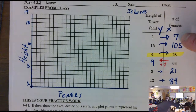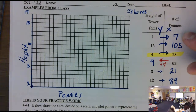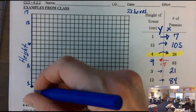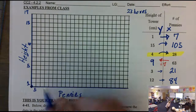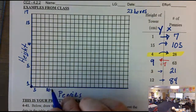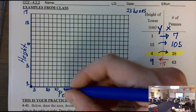Guys, Vincent had probably the cleanest idea. If you went by sevens, all your points would look really nice. But math doesn't always work out that way, so I'm going to have us practice going by fives. So I label my first box, and then you can label whatever you want. So 10, 15, I'm probably just going to jump around. 25, 30, 35, 40.